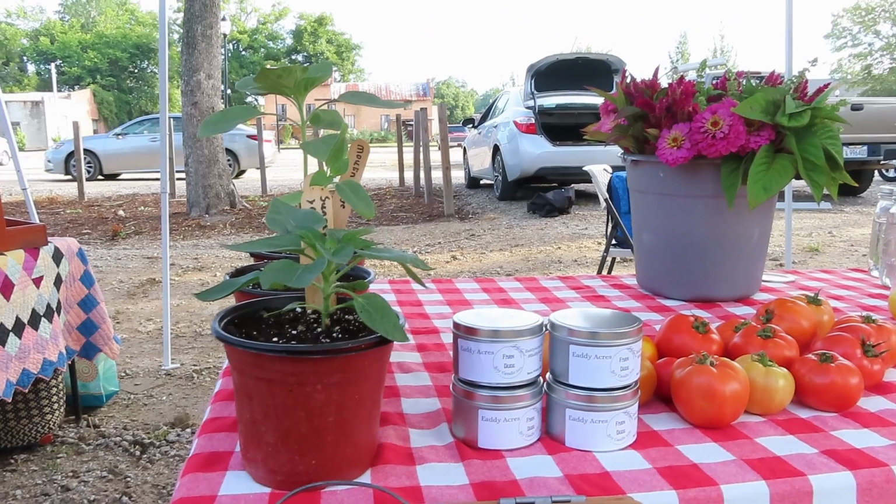It's Saturday and that means it's market day, and we're currently in Camden, South Carolina, doing the Kershaw County Farmers Market. It's also National Farmers Market Week, so we are excited to be here at this market. This one is always great. We do have to drive an hour from the farm to this, but it is very much worth our time to do this big commute.